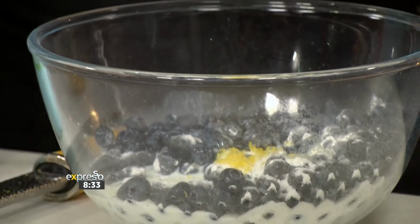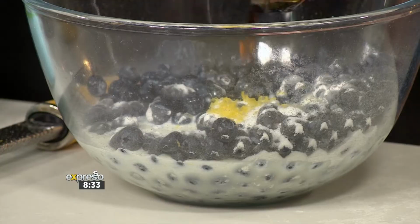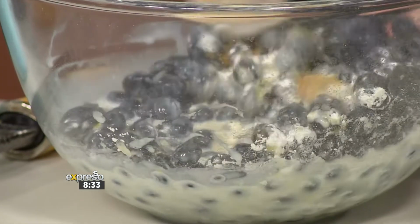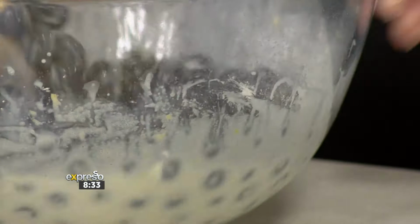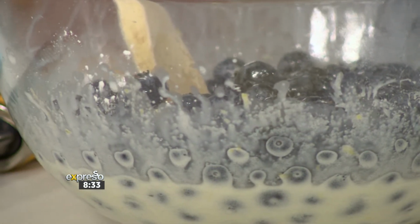100%. Still the same creaminess, deliciousness, superior quality. Then you're going to add a little bit of your vanilla. And this is going to be the hardest part, literally mixing it all up. Mixing it together. So you just want to make sure that all that corn flour is distributed, because you don't want that corn flour to be like almost like thick clumps, you know.